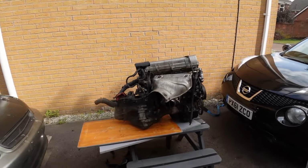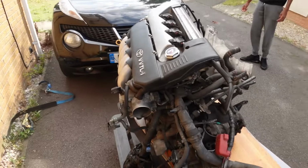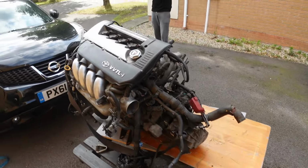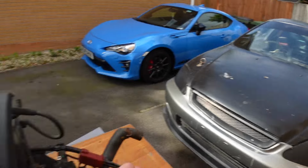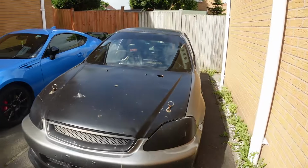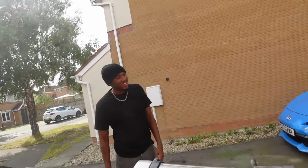Looking good. Let me show you guys one more time around this bad boy. Can't believe the man put Toyota in. As I said, the reason why I did it is because I don't have to do any fabrication. No fabrication at all. I understand, none at all.